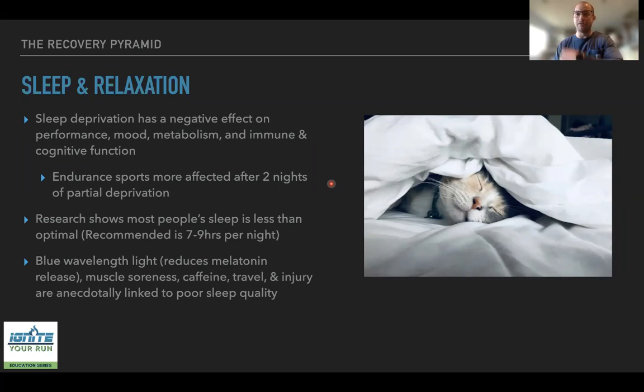Obviously, we have Garmins, we have other technology that will give us a good representation of sleep. But just simply tracking that, I think, is helpful to make sure you're getting enough. And if you're not, what can you do about it? Some things that will negatively affect sleep: blue wavelength light, right? If we are on technology, computers, cell phones, tablets, watching TV, movies, things that emit the blue light, because this does reduce melatonin release, which helps us fall into a restful sleep.